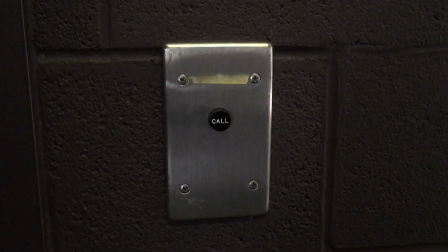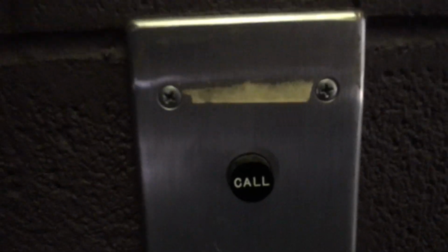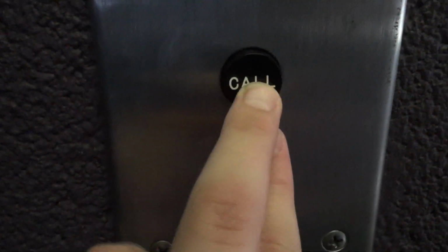This is the elevator in the chapel/auditorium of the Pittsburgh Theological Seminary in East Liberty, Pittsburgh, Pennsylvania. Look at this. I don't know what kind of fixtures these are yet, but it's an old swing door gated elevator. Look at that.